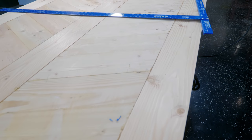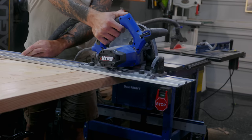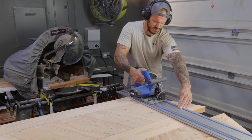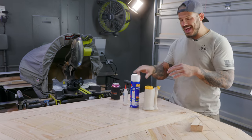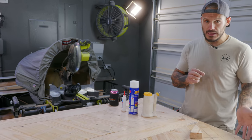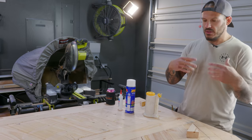We're gonna trim it off right here. There will be small pieces that I'll have to just connect, and I can just use CA glue and wood glue together and it'll be plenty strong. You heard me say CA glue and you're like, how is that gonna work? You can use CA glue with an activator, and what you do is put a little dabs just to hold it in place like a clamp until the glue activates from your wood glue and then secures in place.